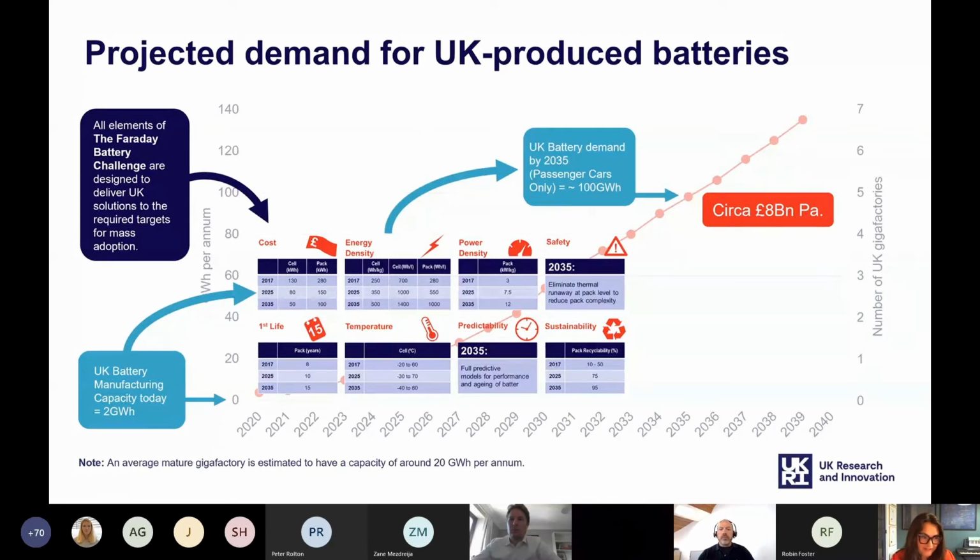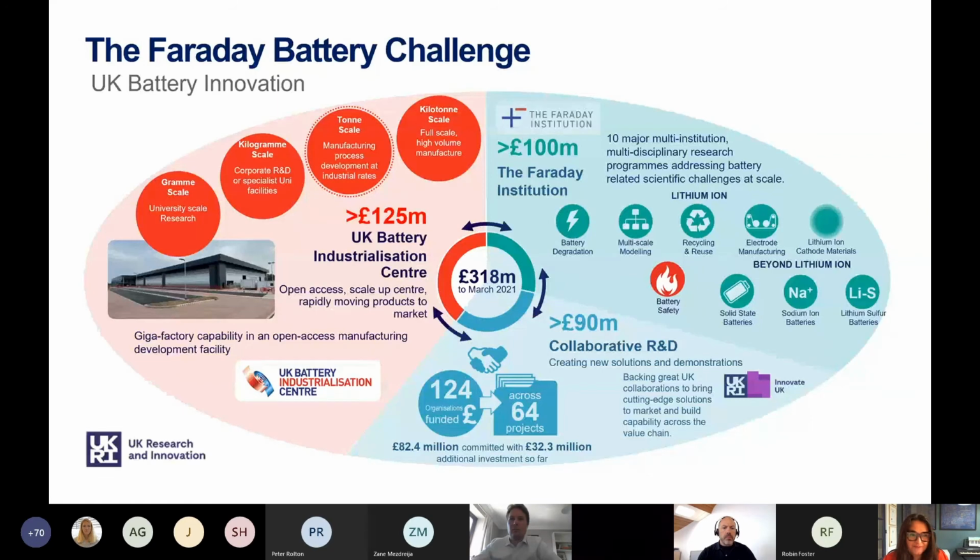the cell manufacturing. So you can see that there's a supply chain element to that as well that really comes to the fore. We're talking to chemical companies, we're talking to materials companies, we're talking to component manufacturers, and we work with the Advanced Propulsion Centre to do that. So if you flip on one, I'll explain a little bit about the Faraday Battery Challenge itself.